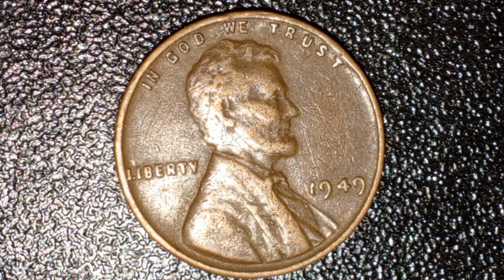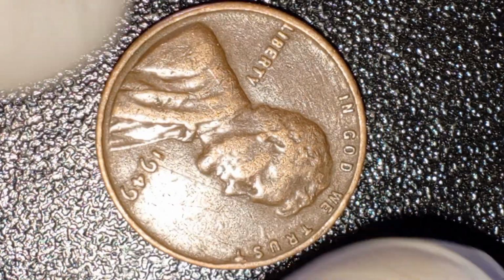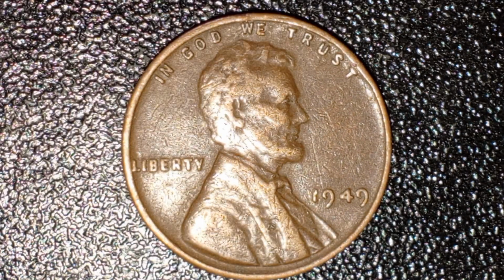A 1949 S penny in similar top condition went for $1,500. Error coins also do well. A 1949 penny with an off-center strike sold for $300, while a die-cracked example fetched $200. These sales prove that even a penny can be worth a fortune.